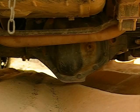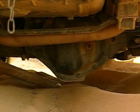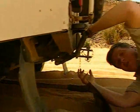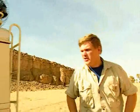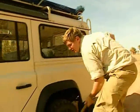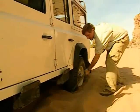The really good news is that the differential here isn't touching the sand. If that was, then the weight of the vehicle is supported by it and it would be a much bigger job of digging. So what I think I'll do is just remove the sand that's impeding the progress of the rear wheels and be out of here real quick.